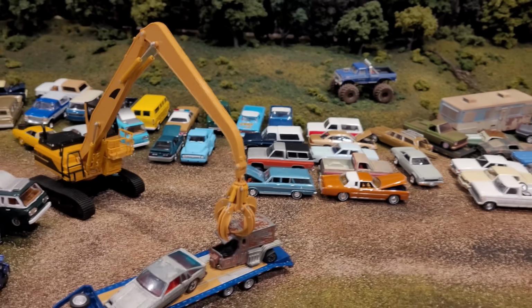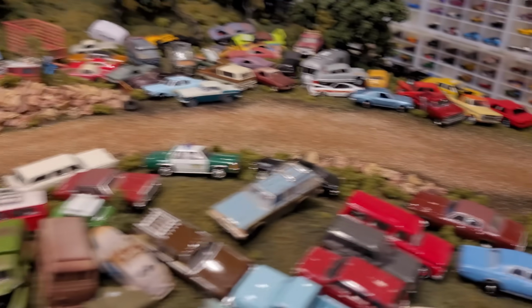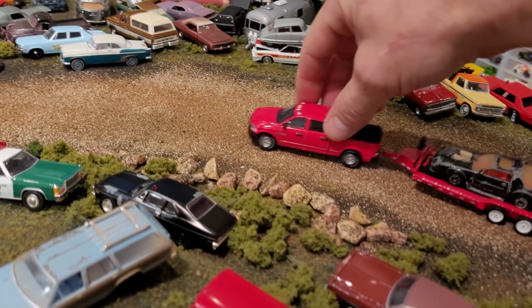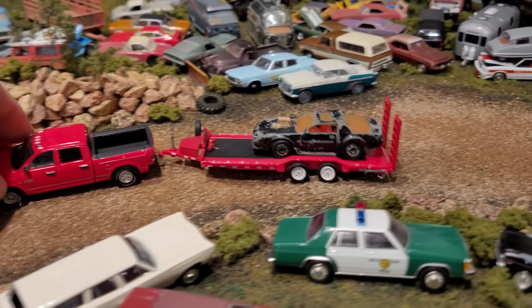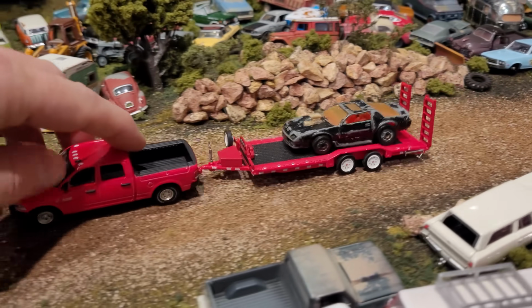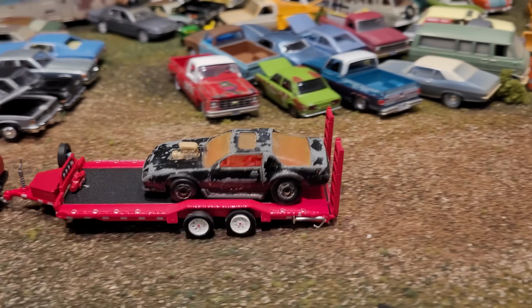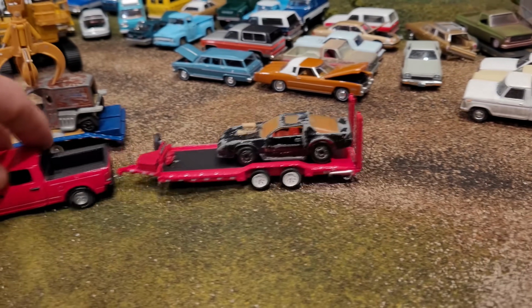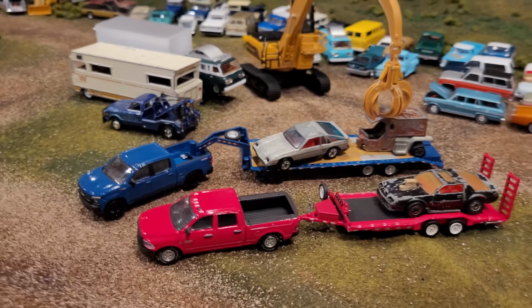All right, while he's working on that, let's go over to the other driver and see what they're bringing into the junkyard today. This guy's coming in a nice red Dodge with a matching trailer. It's got a nice old blown Camaro on it, and I do believe the engine is blown on this car. Doesn't look like it's got any chrome left on it, so that's a pretty sure sign.